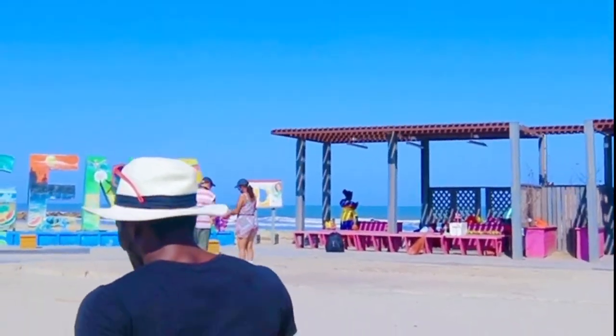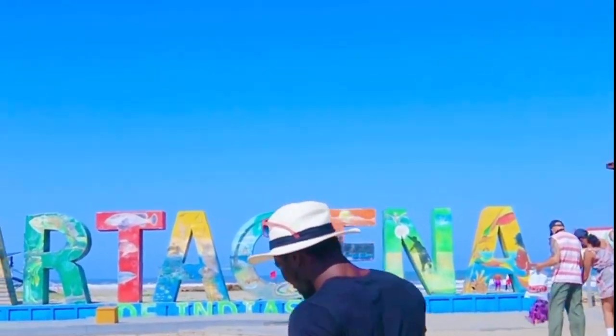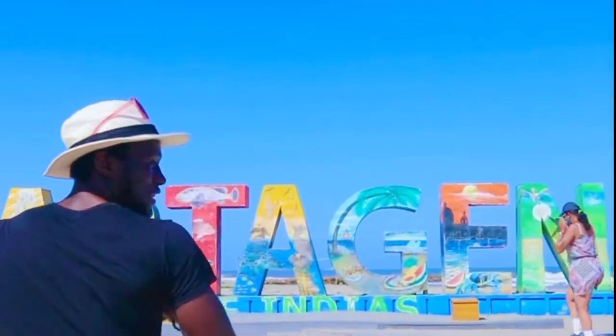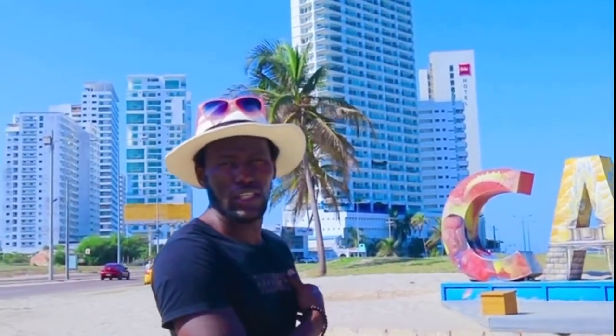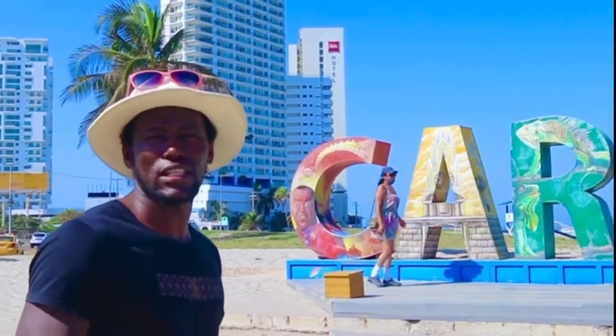Guys, the top things to do in Cartagena. First, you gotta visit Cartagena. Come to Colombia. It's definitely one of the best cities in Colombia, and you gotta come here and check it out. There's so many amazing things.